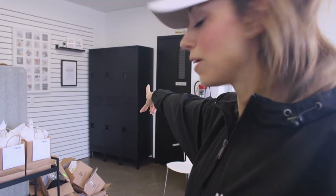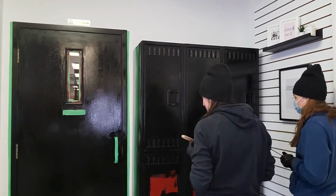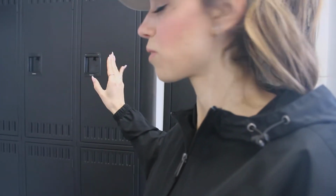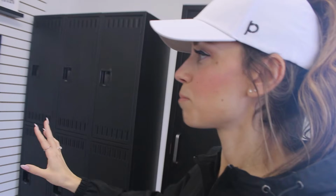I think our last video showed us painting. I bought these lockers off of Kijiji, so they're used. They were just gray when we got them, but I didn't love it, and they stuck out like a sore thumb, so we painted them black, and I think there was footage of that in our last video. On our wall, because it was just a plain white wall, we added some shelves and some picture frames, which is really fun. Some of these pictures are of customers, which is really cute, and different motivations in the different frames, which is just sort of a part of Ponyback.